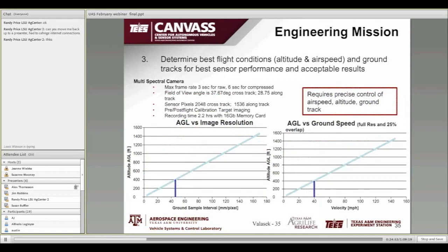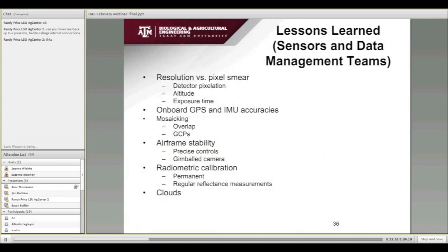A couple of final slides here as I begin to finish up. One thing that you have to do is look at what your resolution is going to be for a given altitude. With the systems that we're using, we're typically flying about 400 feet, and you can see on the left graph that our pixel level is something below 2 inches or below 50 millimeters. Also, our velocity needs to be in the 40 range, and I think I've already mentioned that we're typically flying about 35 miles per hour.